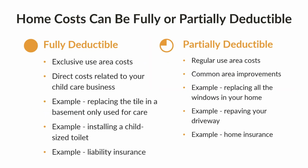If a cost is for an exclusive area, it is likely entirely deductible. In a regularly used area, you need to use a time-space calculation to determine how much can be deducted, and we'll talk more about that in a minute. Some fully deductible costs would be exclusive use area costs, direct costs that are related to your childcare business. An example of that would be replacing the tile in the basement if it is only used for childcare. Another example would be installing a child-sized toilet. And another example would be your liability insurance.